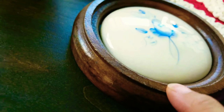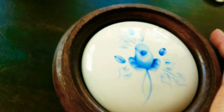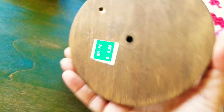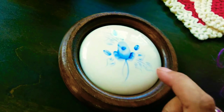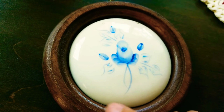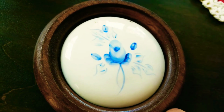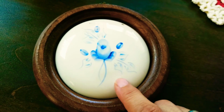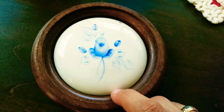And I ended up spotting this here. Now I have the pink one and the original price was set for $1.85. I do have the pink one in my wall decorated, and when I saw that they had the blue one, I'm like, well, why not? Let me go ahead and grab that one too. So she left that one at 50 cents as well.